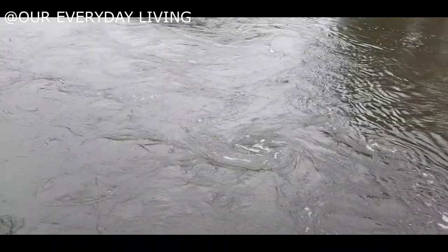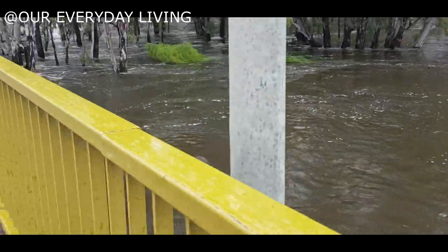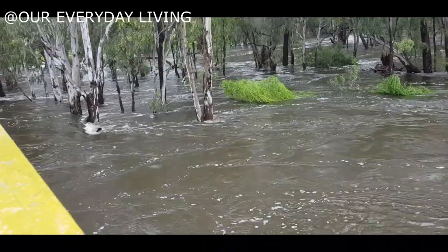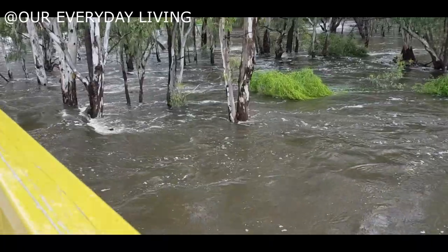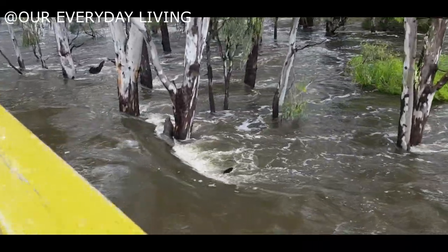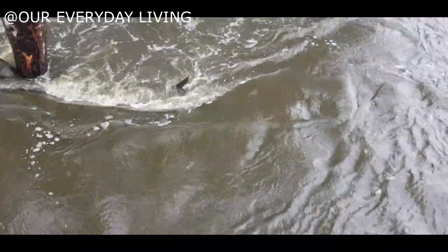Unreal. Just unreal. It's raging over here. Really raging. I haven't seen it at 7 meters before. It's a lot of water. It's a sight to see when it is happening. You'd get carried away with that. That's a great torrent, that.